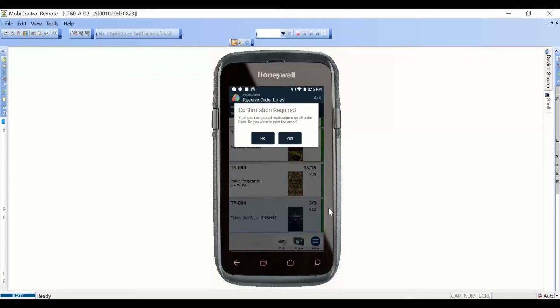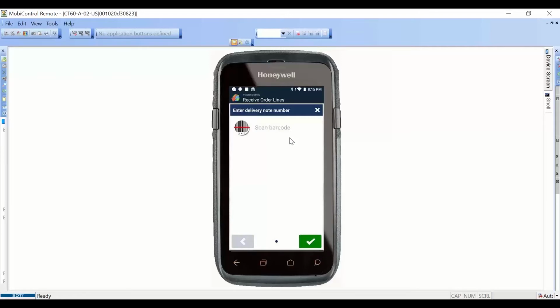Since I've gone through all of these products, it will pop up with this automatic question asking me if I'm ready to post. Let's say for some reason I had only gotten halfway through the order, but something came up and I needed to move on. I can always post what I have done through this menu, but obviously this is an automatic question that comes up when I am finished, so I can click yes.